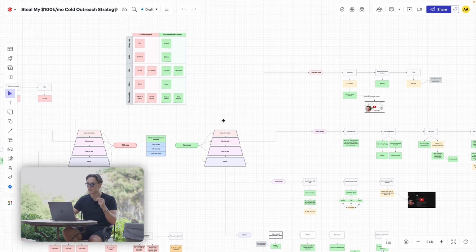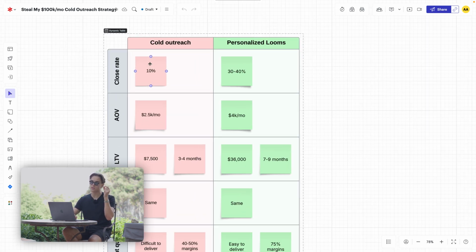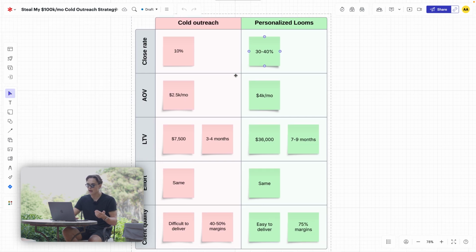So just to compare, I've put together this quick comparison dashboard. Cold outreach close rate is 10%. For personalized Looms, it's 30 to 40%. Expect about 30% in the beginning, then you can bump it to 40 and even 50% with time. AOV for cold outreach is 2.5K a month. Personalized Looms, it's 4K a month. LTV, cold outreach is 7.5K a month at 3 to 4 months. For personalized Looms, it's $36,000 and 7 to 9 months lifetime.